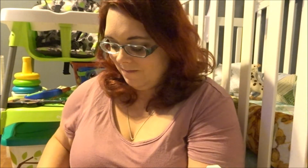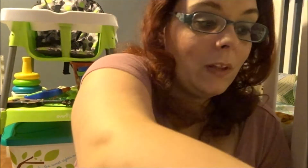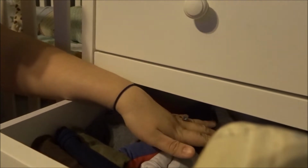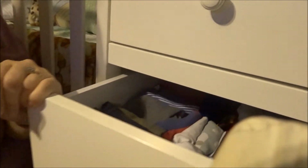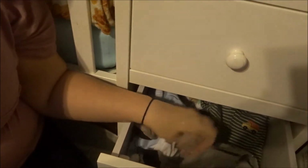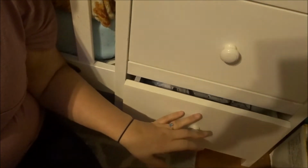It's not good if you want to be able to see what you have and easily pick, but I don't know. I'm not liking it. However, I don't have the time or energy right now to switch it back to the rolling, so I'm just leaving it as it is. But we have all of his pants, all of his long sleeve shirts, and then all of his short sleeve shirts. And then down here at the very bottom, which is kind of messy because I just went through it, this is all his zipper sleepers that we have, which I really like.